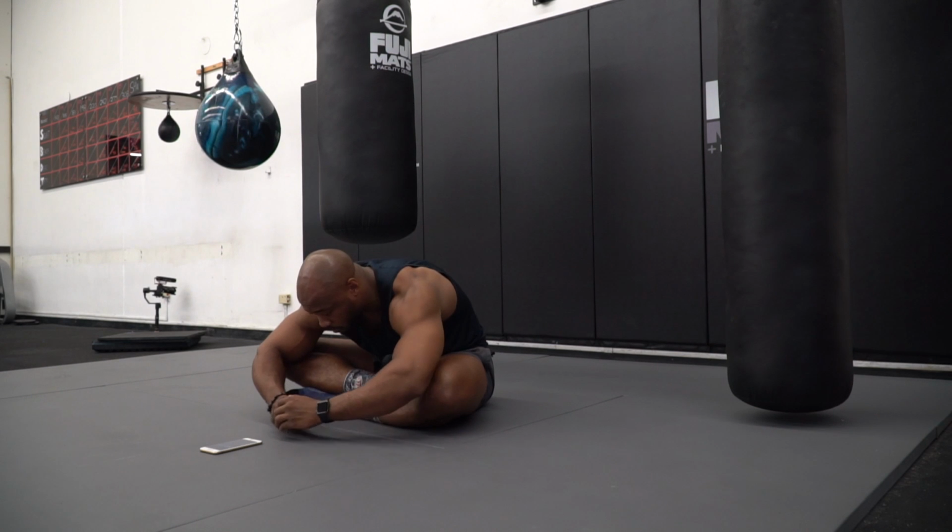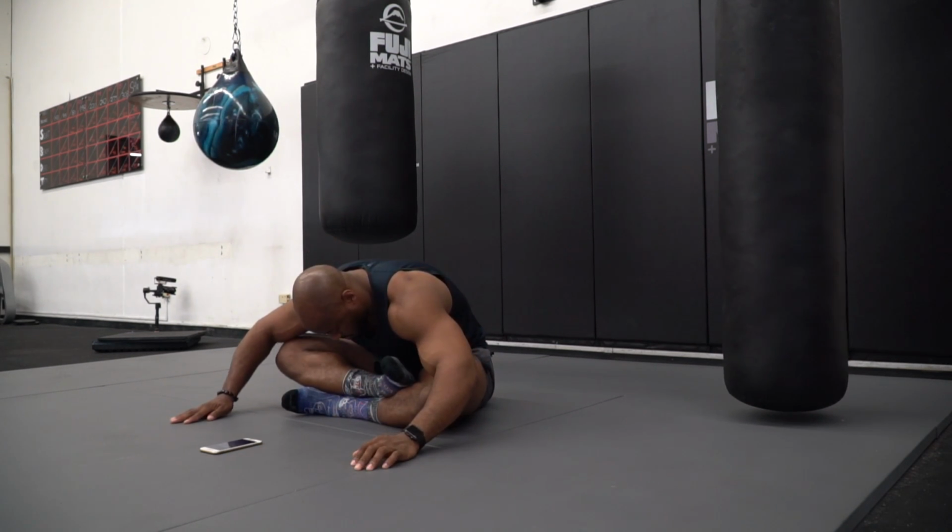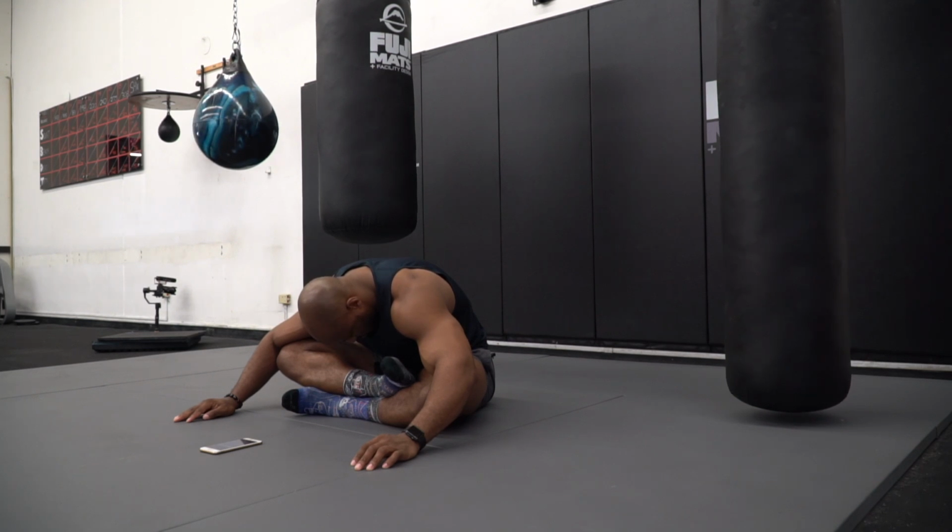Remember, if you feel knee pain when doing this, then have a little bit less intensity in the stretch, or simply just cross your legs and have your right leg on top of the left. Let's go ahead and hold this position for another minute and 30 seconds.